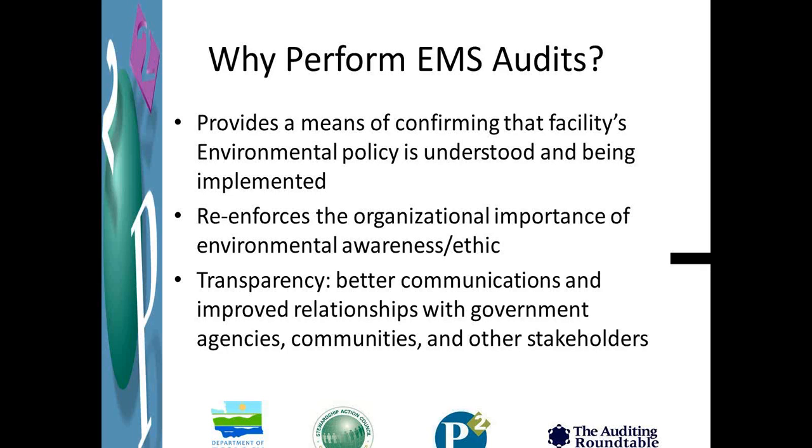The EMS audits reinforce the organizational importance of environmental awareness, environmental ethics throughout the organization. And they're, in part, a measure of transparency. They foster better communications and can improve relationships with government agencies, communities, and other stakeholders. Not that you necessarily share everything that you find from your audits, but it is a tool and an available means for doing that sharing and communicating in terms of results. It might just be between a facility and the parent company, a facility and corporate, all kinds of relationships there, but lots of reasons. All right, next.